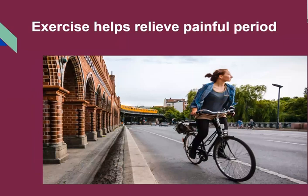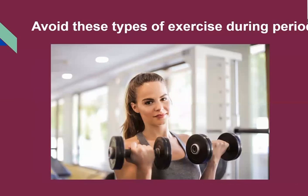Exercise helps relieve menstrual cramps because it causes beta endorphin, sometimes called human morphine, to be released. Walking, biking, yoga, stretching, and dancing are some types of exercise that ease period pain. Avoid high-intensity exercise such as intense running, lifting heavy weights, and squats during your period. It may increase your period pain.